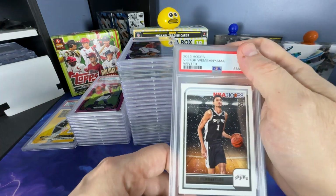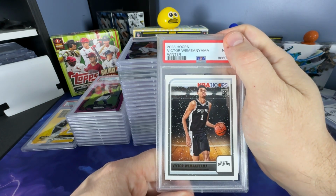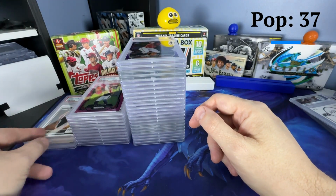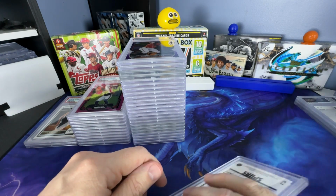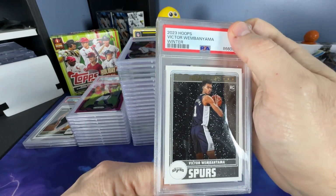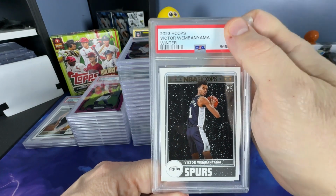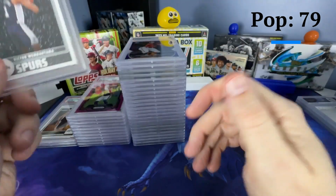All right, next. This is a Victor Wembanyama base, but the winter version. And that got an 8, which is a bummer. So probably raw, so probably a couple dollars. So I would lose money on that one. And this is a Victor Wembanyama winter, but it's the tribute part of Hoops, which is like a higher number for some reason. And that got a 9.